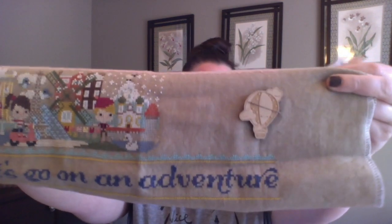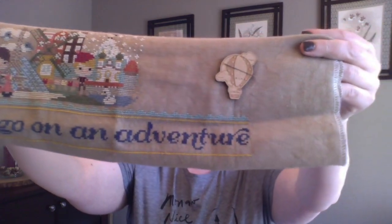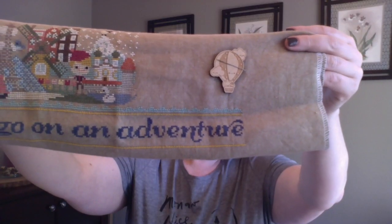All right. Postcards. No, not postcards, passport. Oops. So we went to Lucerne, Switzerland. There's my guy. I really like the sheep.